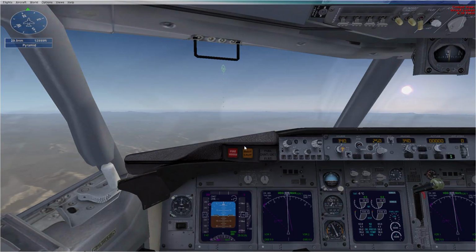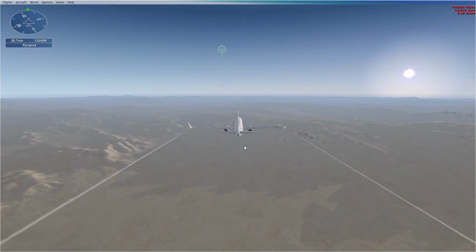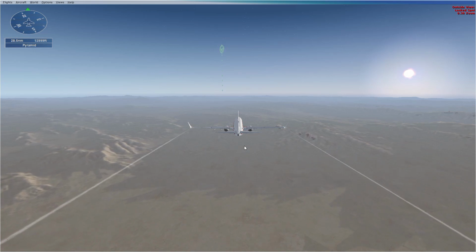Just kidding. Tower, Longhorn 27, request the visual runway 32 via Pyramid. Longhorn 26, correction, Longhorn 27, standby. Roger. Longhorn 27 tower, cleared visual approach, runway 32 via Pyramid. Okay, direct Pyramid and cleared for the visual, runway 32, Longhorn 27.